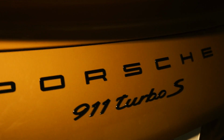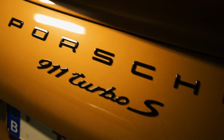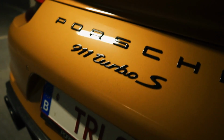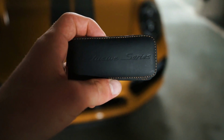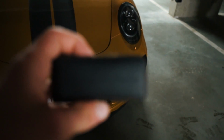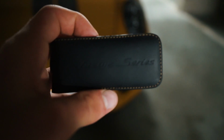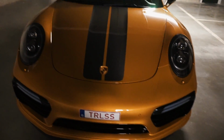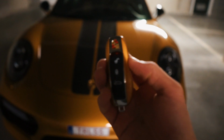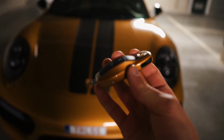What also is exclusive for the Turbo S exclusive series is that the rear logo is finished in a gloss black color. With the exclusive series you get the key in a lovely little pouch, and even the stitching on this pouch is in the gold yellow exterior color. If you then get the key out of the pouch, you'll see that it is also finished in the lovely exterior color, which is gold yellow.